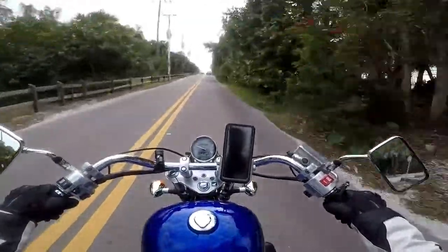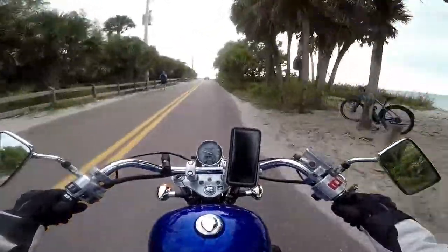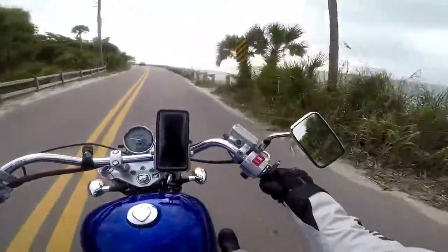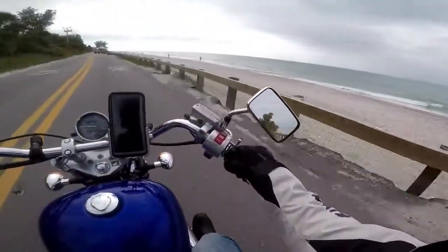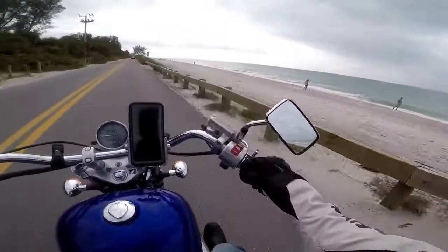See up there where the trees stop? That's where the beach is going to begin. There we go. Ladies and gentlemen, welcome to Blind Pass Beach on the Gulf of Mexico. We're in Sarasota County.